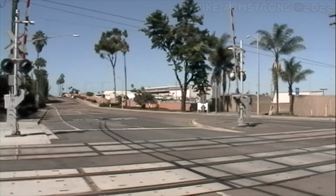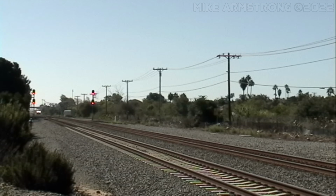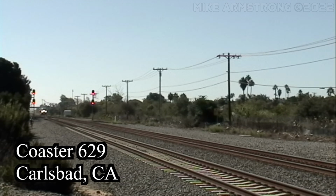I had just enough time to set up the tape camera, my Canon XF400, and my iPhone for video before northbound Coaster train 629 flew by behind a 2-year-old Siemens SC44 Charger locomotive.